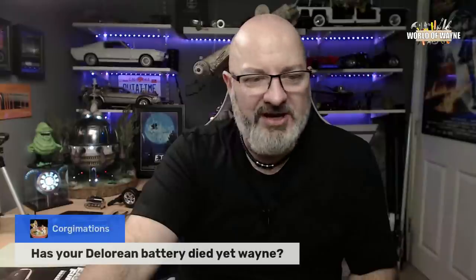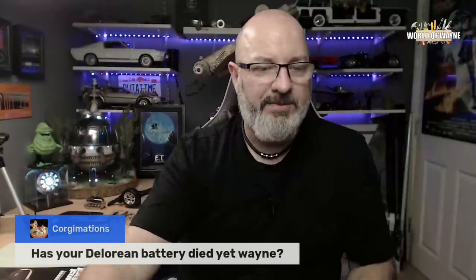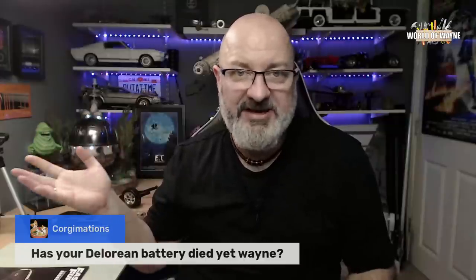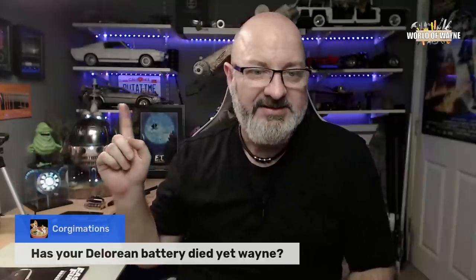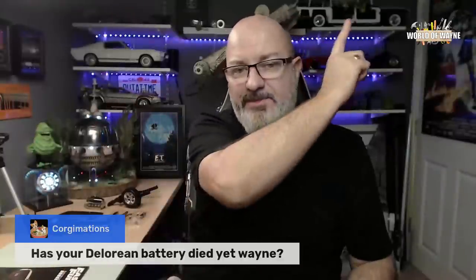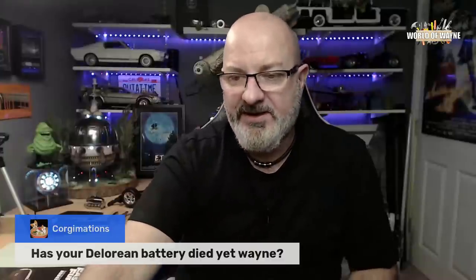Has your DeLorean battery died yet? It hasn't got any batteries in there, Corgimations. I had to take them out because they leaked. Since that's been on that shelf, I've used it twice, if that. So there's no batteries in there at the moment. And I never did a power mod for that one. So I'm so glad that I did the power mod for the Ecto-1 there.